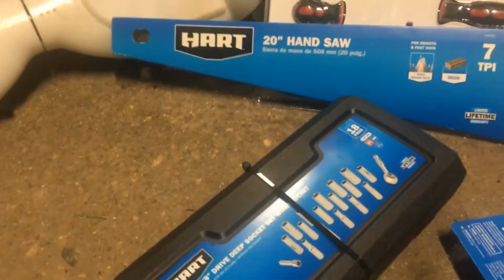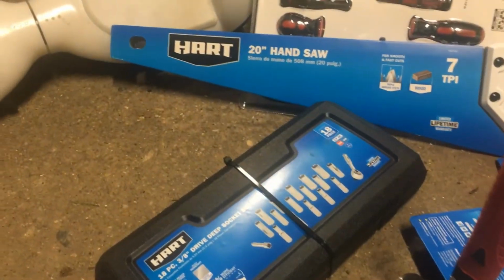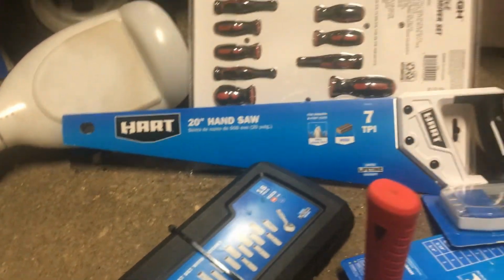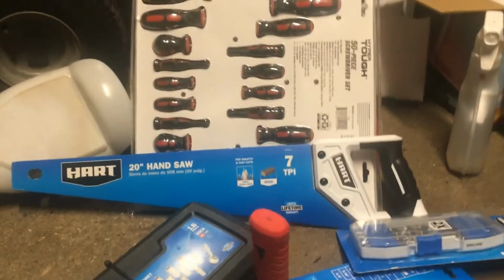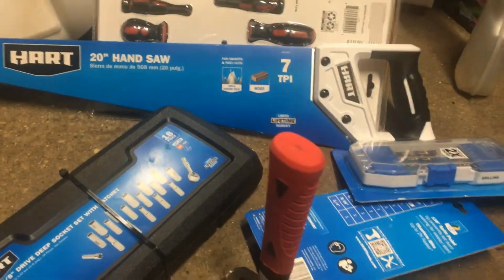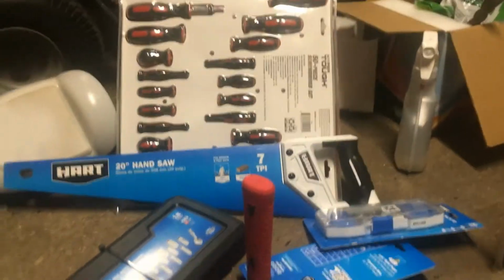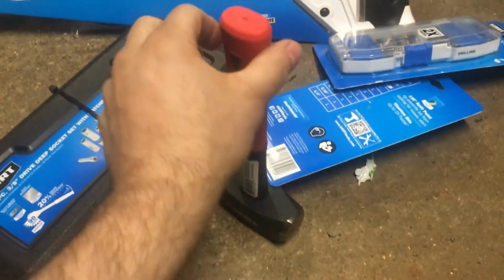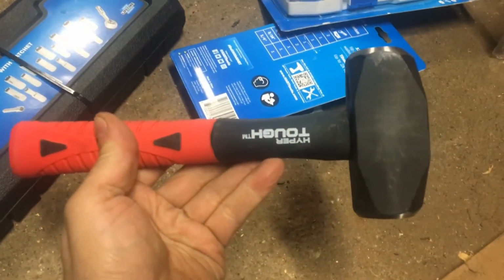So one of the fun things to do is, you'll have one of the employees go through and grab all the clearance stuff and throw it in a carriage. And that's going to be the front picture of this. And then I'm going to throw the picture again here. You always want to go through those carriages. And you'll see in that picture is one of these. Well, there's a whole box of these, actually.